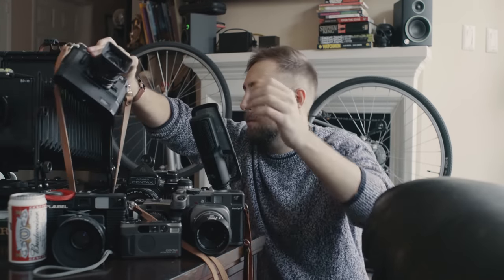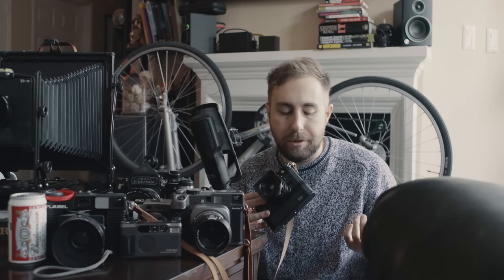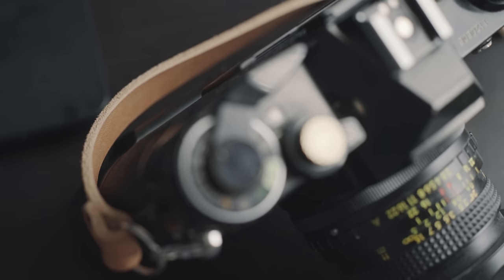Next up, we have the Canon AE-1. I lost my film virginity to this camera, though I've since had other camera partners and learned quite a bit more. Wink. As you can see, I have the winder attachment here on the bottom, which basically just makes the camera a little bit bigger and helps me grip it easier. I also have a brass soft shutter release and a tap and die leather strap to really pimp this thing out.